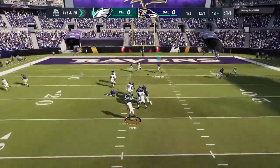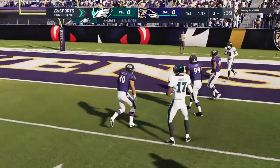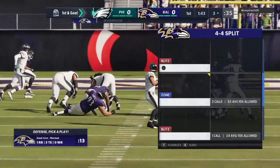Throwing is Hurts. And this is caught at the 8. And the Eagles are going to have a 1st and goal coming up as the tackle made at the 3-yard line. 15 more there, and they're on a roll. It's another first down.